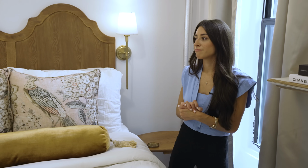And then as far as, I have another closet in here, even more storage, which is amazing for a tiny New York City apartment. You don't always find that. So I love the fact that I have even more storage in this space.